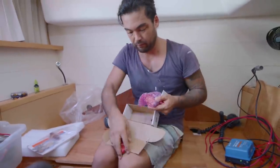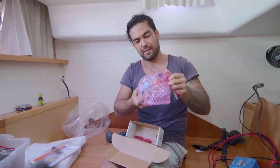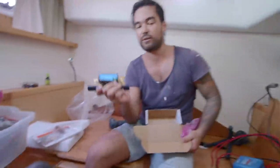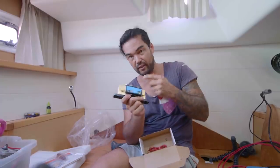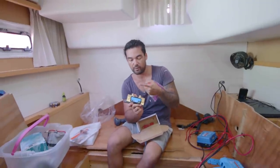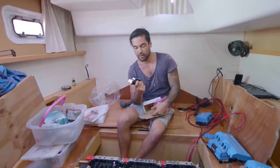So the only other thing we have to think about is the shunt. So a shunt is something that measures current. 1,000 amps. So this tells us exactly what's going on with our entire system. This goes directly onto the battery. And if there's any charge going into the battery, we'll see that through this. If there's any draw from the batteries, we'll see that, so that we also know the state of charge of our batteries at any time. So quite an important piece of kit, this.